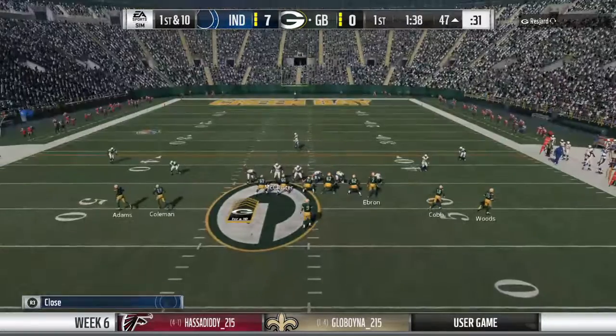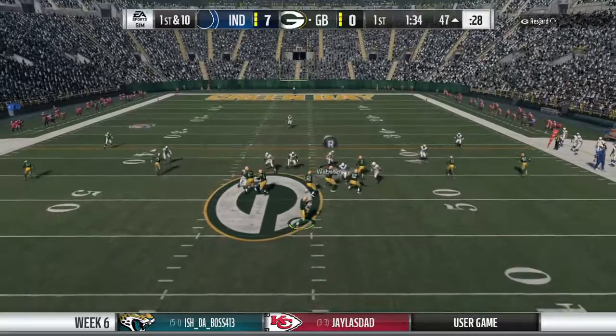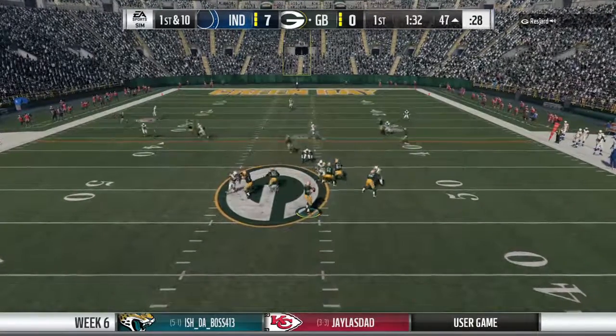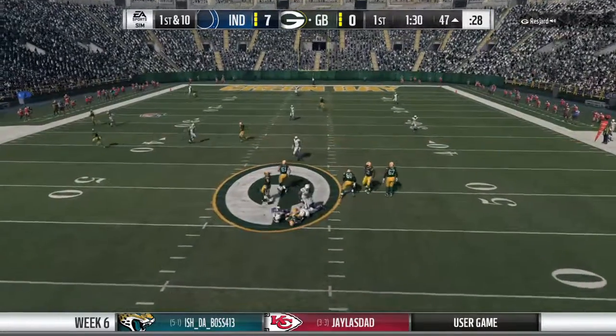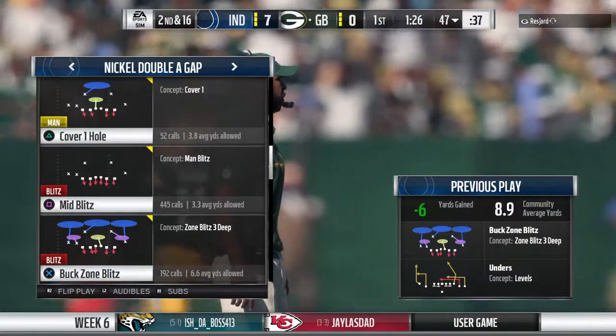Strong right, strong right, strong right. Let's go. Working out of the gun. Here's Kaiser. And no escaping this time as he'll go down. They got him for a sack.